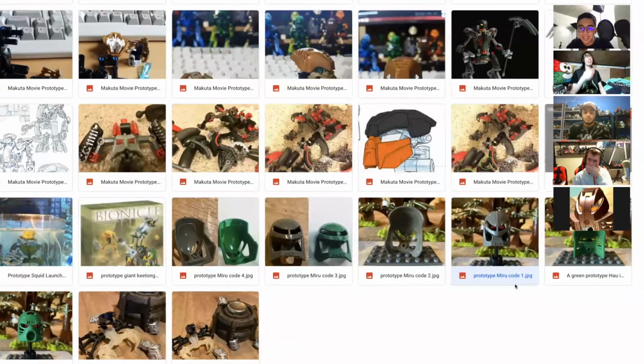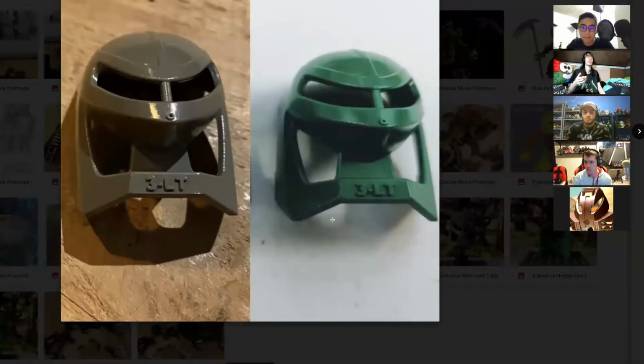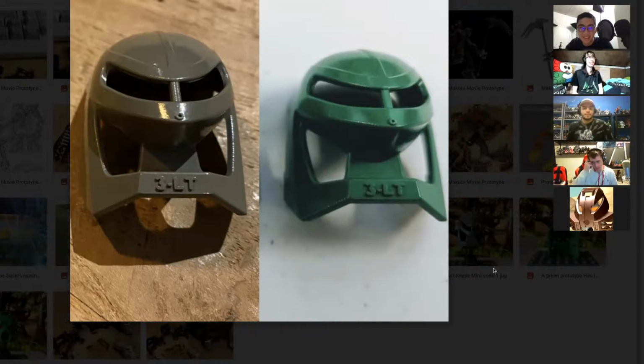Yeah. But like seeing the Miru there, it just looks like he has like a goatee of numbers and letters. Like, what in the world? Yeah, the texture sort of makes it look like mask stubble, doesn't it? Also, the little circle, that's an injection mold thing, right? Yeah. I was about to point that out. I hadn't actually noticed that.